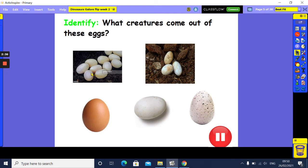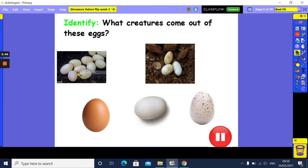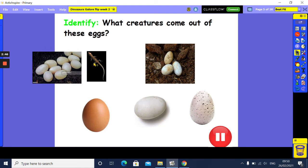We'll start with these eggs. These eggs are quite small and white. Let's see what comes out of these eggs. It's a lizard. Lizards are very tiny. Even when they're fully grown, they're not very big. So their eggs are small. And baby lizards are very small. Baby lizards come out of these small white eggs.